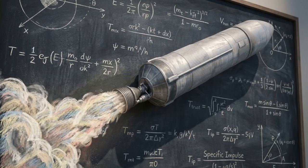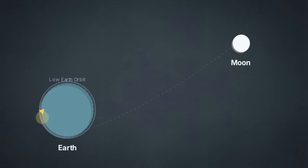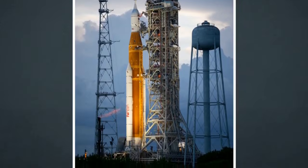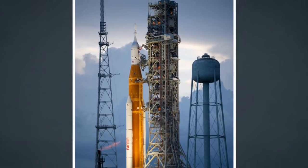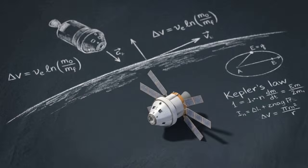During the Apollo program, NASA solved the propulsion problem with the Saturn V's massive S-4B upper stage. It carried enough fuel to push the command module directly from low Earth orbit out to the Moon in a single continuous burn. Artemis II operates on a different architecture. The Space Launch System rockets the Orion capsule off the pad, but the primary upper stage is discarded before the spacecraft leaves Earth's gravitational neighborhood.